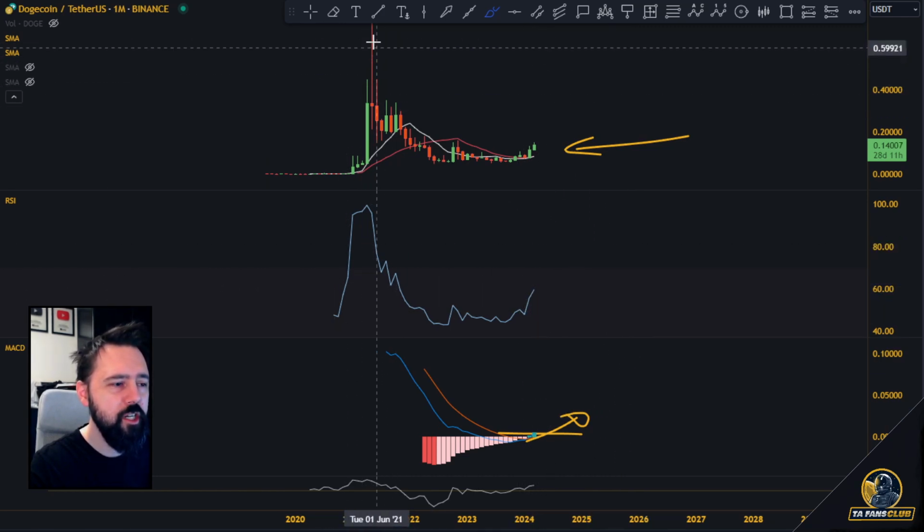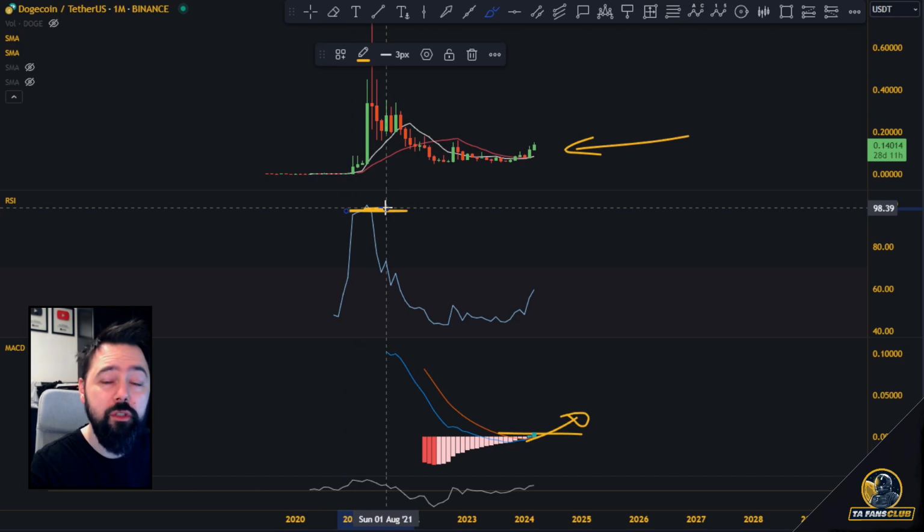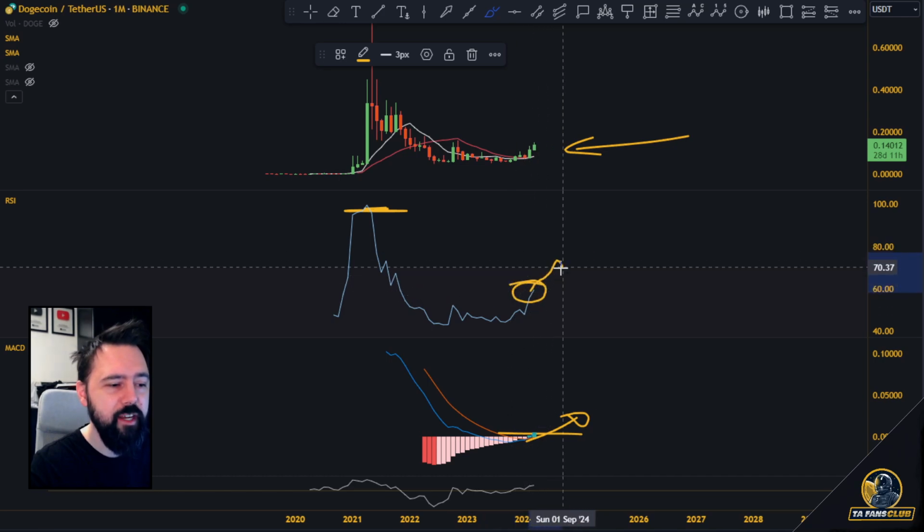You can see when Dogecoin hit this top up here, we were almost at 100 levels up here. I think this was actually 99 point something levels. Very, very extended high levels towards the upside, 98 levels on the monthly time frame. This is what we're looking for. We are looking for this RSI to go very, very high up here.